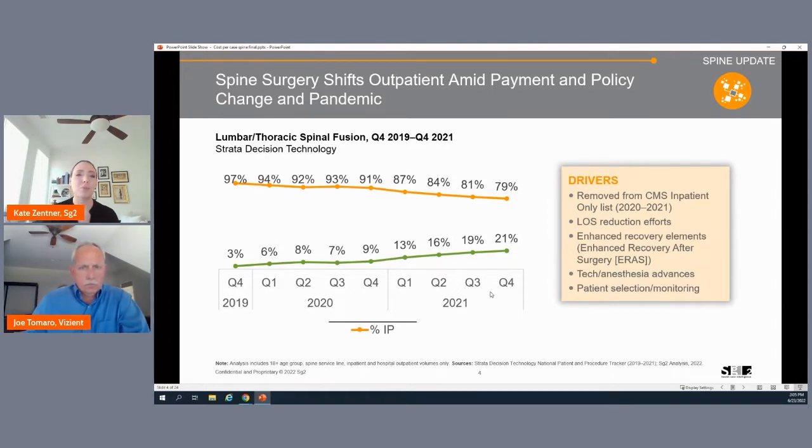In addition to those payment and policy trends, we see things like incorporation of enhanced recovery after surgery elements. So think pre-surgical optimization, multimodal pain approaches. Patient selection obviously is going to be huge in that, really knitting together that episode to minimize length of stay, help patients recover, get them in and out quicker and along to their recovery, as well as advances in anesthesia and surgery techniques. Lots of factors are going to be impacting this.